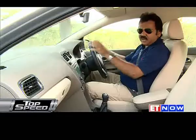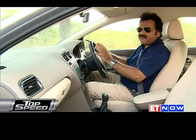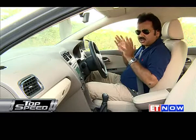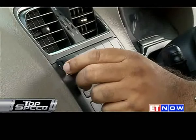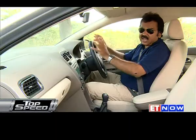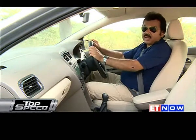Well, if you get inside the Rapid here and try to play this game of spot the difference, I think you will have a very easy time because there is hardly any difference. This looks almost similar to the old outgoing Rapid model, except for the fact that this has a card holder here and the car comes with parking sensors, very useful features, and I think it will contribute both to convenience and safety, and in that sense it value adds to the car.